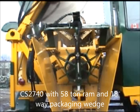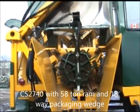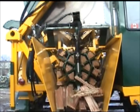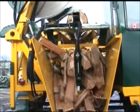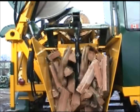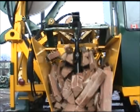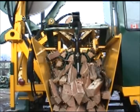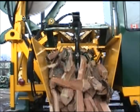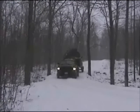If high production, low maintenance, longevity, and the highest productivity rates available are what you're looking for, then look no further than the CS2040, CS2440, or CS2740. Available with massive splitter tonnage capacities like the 58-ton ram shown here, running through an 18-way packaging wedge, Cord King has answered the call of many a firewood producer. With these machines operating in 16 different countries worldwide, Cord King has proven time and time again that they lead the way with innovation, productivity, and reliability.